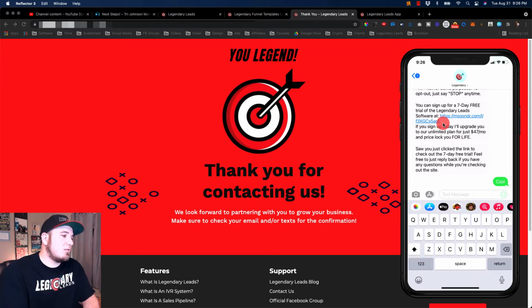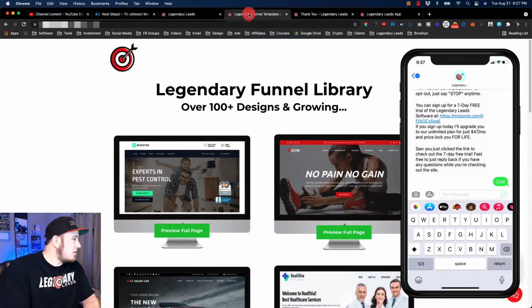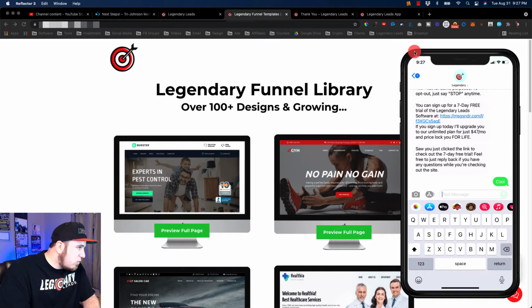I completely got rid of Calendly. I used to be based on their free plan, and I knew I'd need to upgrade to Pro eventually, but the Legendary Leads calendar system pretty much just eliminated the need for Calendly at all. So that's pretty sweet.